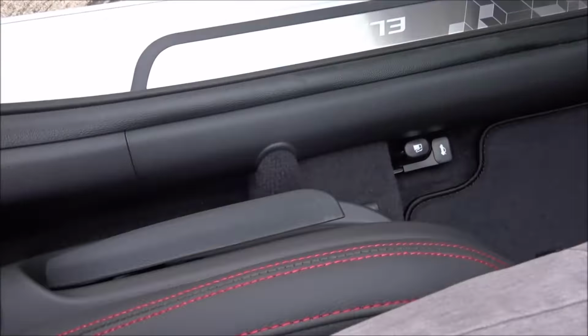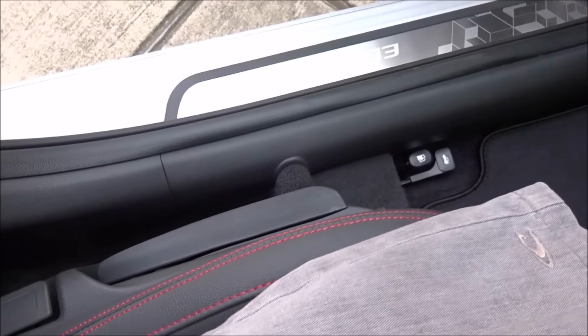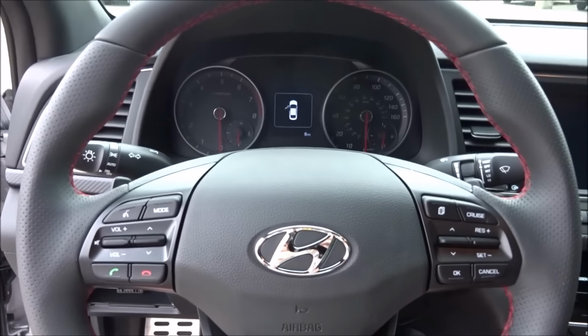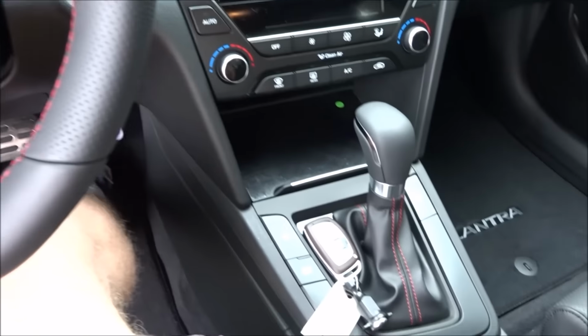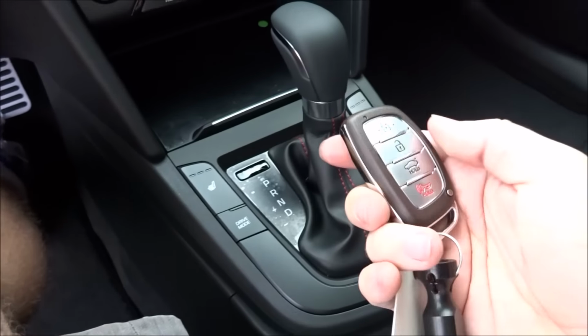Now, if you want to adjust the seats, unfortunately, there are no power adjustments on this trim level for either the driver or the passenger seat. So that is a little disappointing with all the money that Hyundai has thrown at this thing. I would have expected maybe some power adjustments here on the seats, but that's really the least of my worries. Surprisingly, it is a little warm here in Houston today, so we'll go ahead and fire this thing up, get the AC running, and move on to other things.